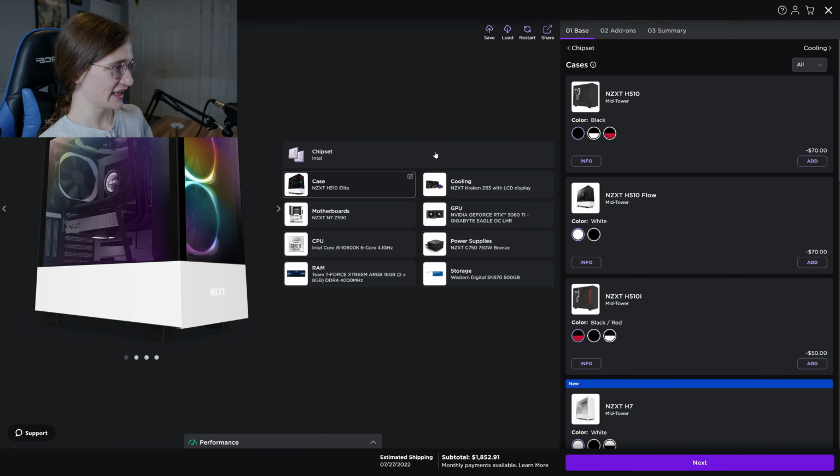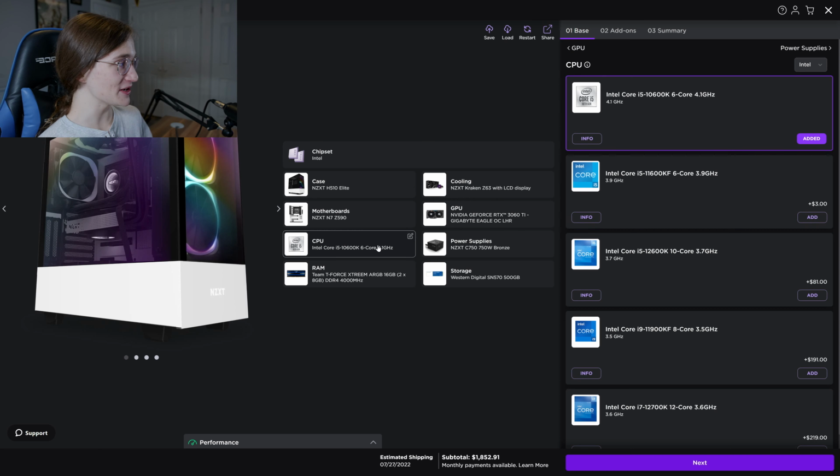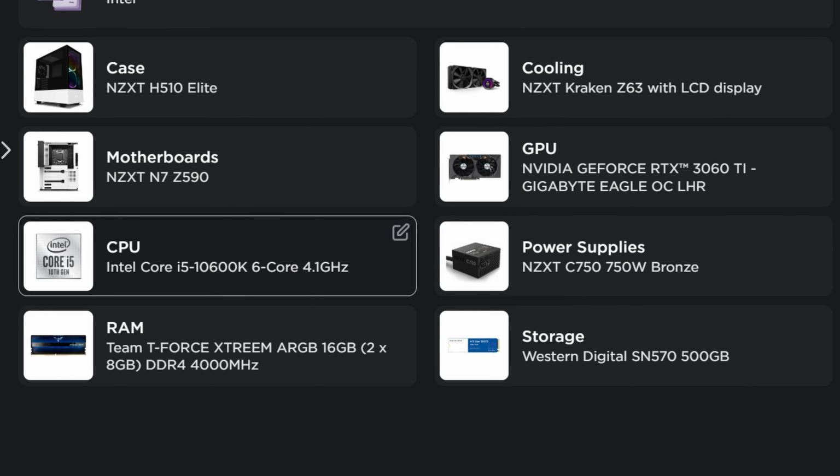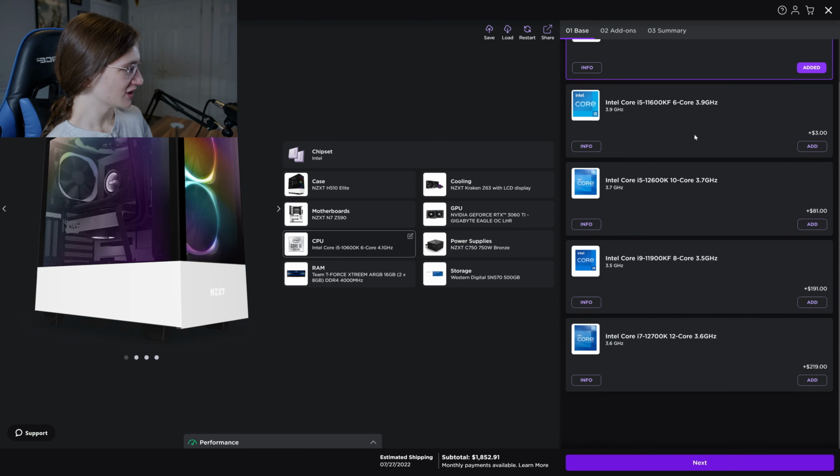And, okay, 3060 Ti. For a $2 grand build. Something is not adding up here. Also, look at that CPU. It's a 10600K. NZXT, what are you doing? Why giving me a 2-generation-old CPU at this point?